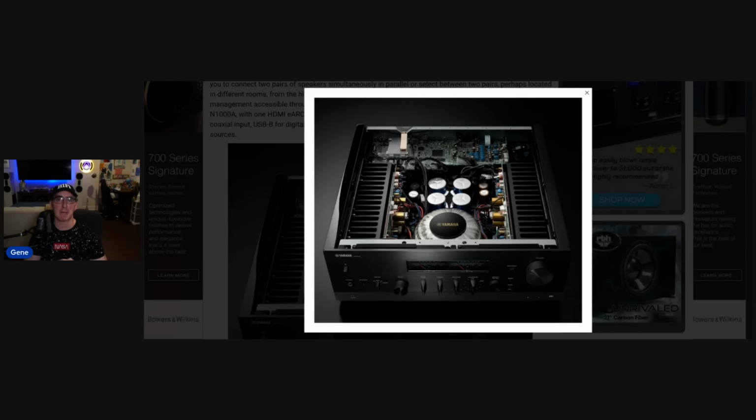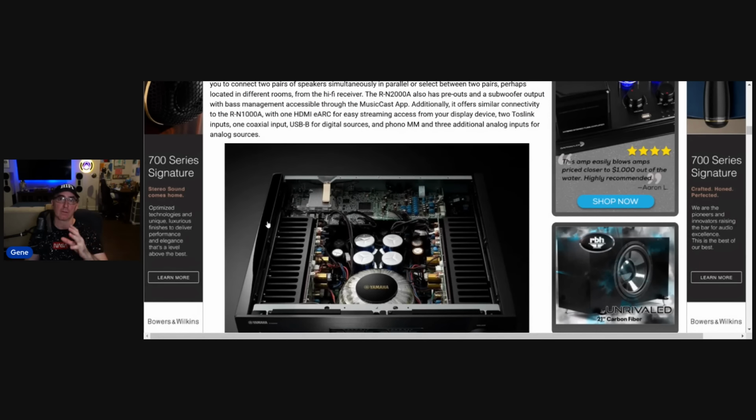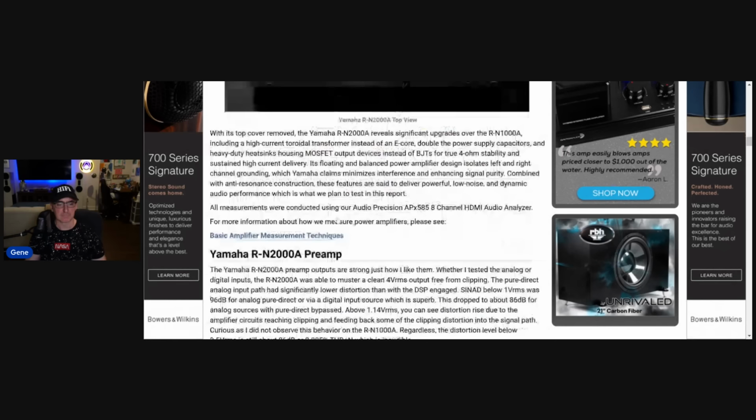They're also using very high grade MOSFET output. So there's 4 output devices per channel. This is not a BJT output device like you get with the 1000 or their other AV receivers.